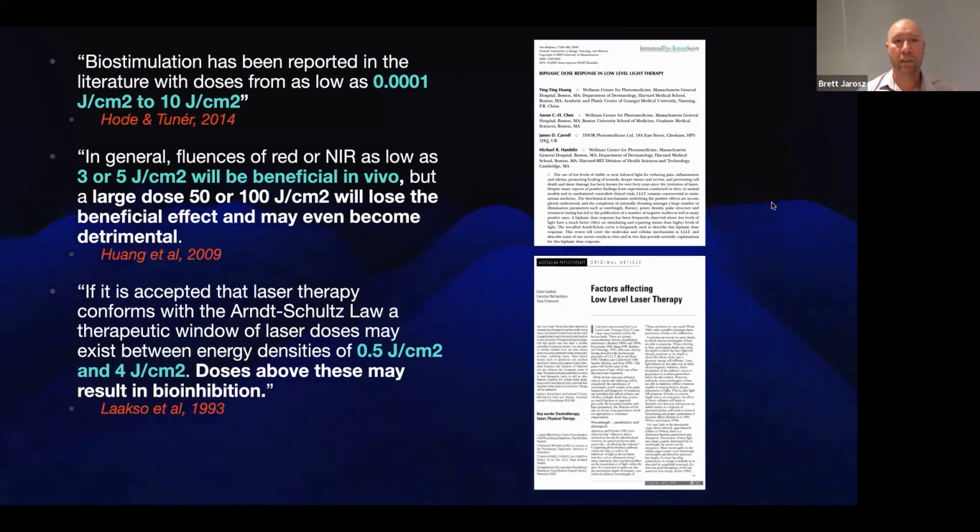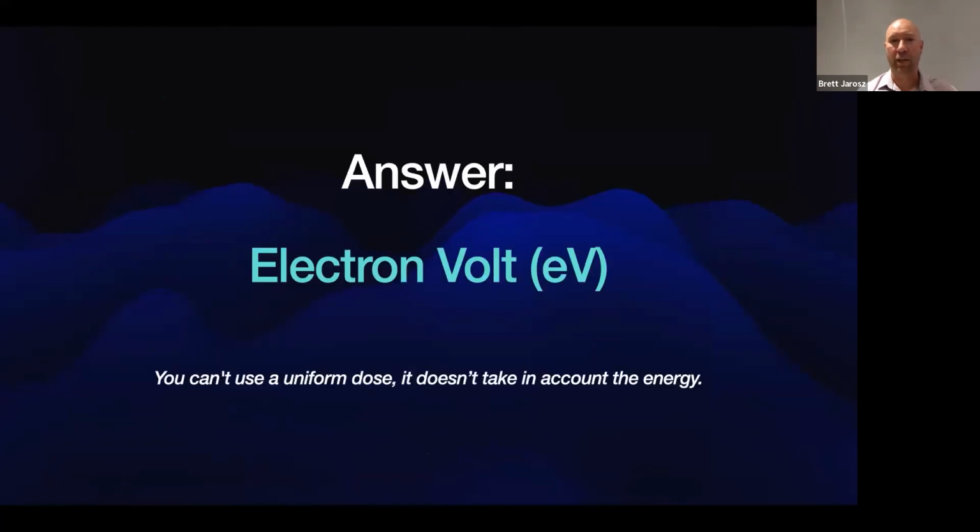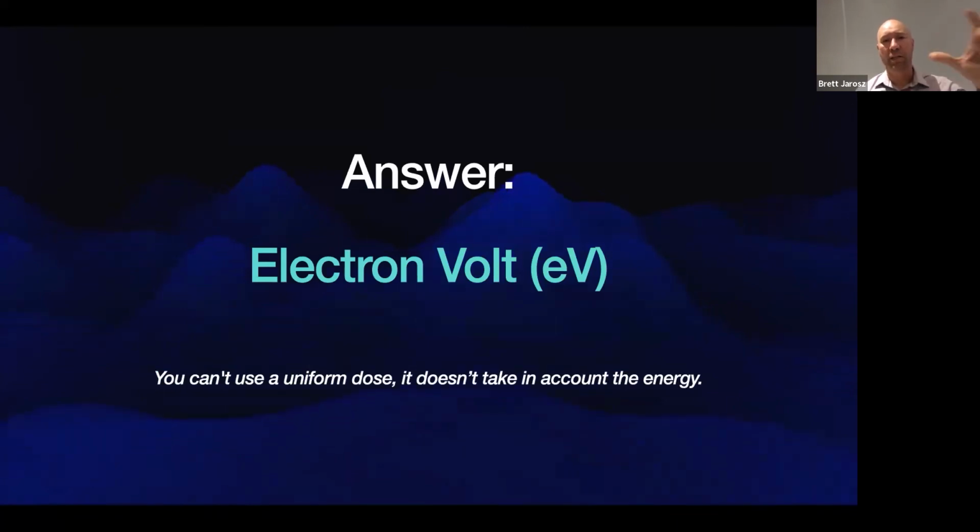So now you've looked at that and you go, look at all those ranges. So why is there such a large gap in those different joules per centimeter squared when we look at the research? And the answer is the electron volt. We can't use a uniform dose, like the idea of joules per centimeter squared, because it's not taking into account the energy of the wavelength that's being used. These formulas are all being calculated on distances, the area that you're actually trying to treat, and then the wattage of the actual laser. It's not taking into account the actual electron volt, the color of the wavelength. So this is why we see this variation in range.